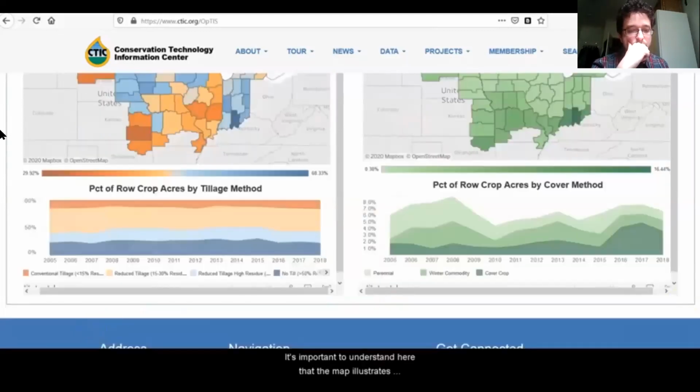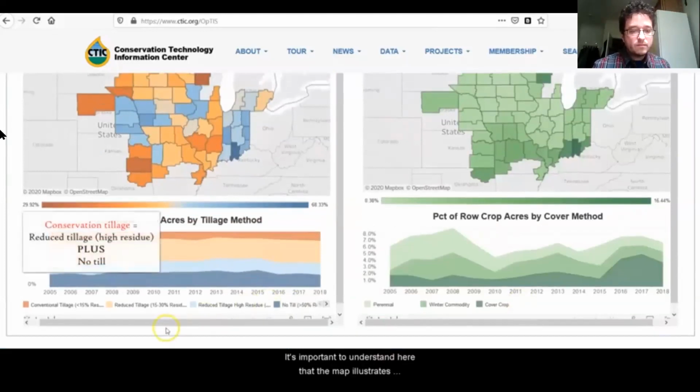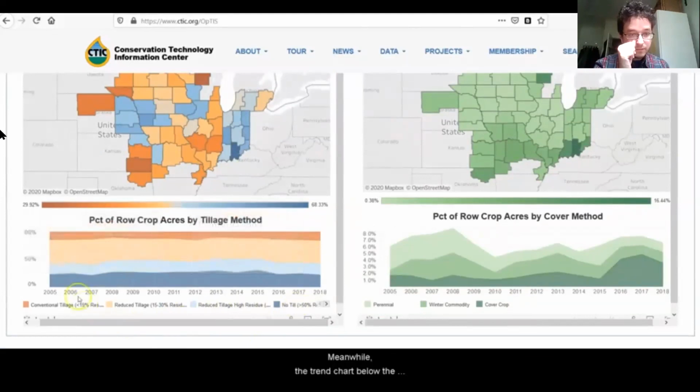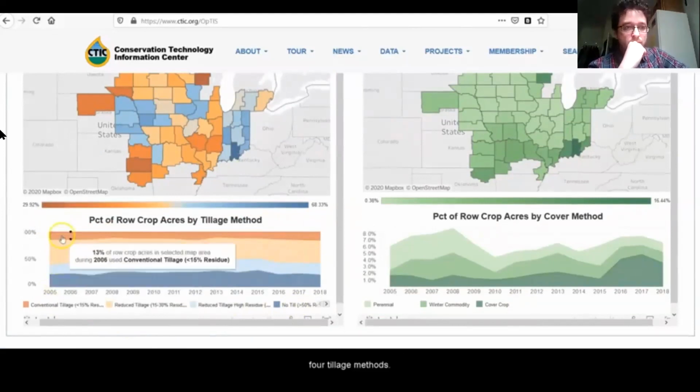It's important to understand here that the map illustrates the sum of reduced tillage high residue plus no-till, which is collectively called conservation tillage, divided by the total number of cropland acres in each spatial unit and averaged across years. Meanwhile, the trend chart below the map illustrates the percent adoption for each one of the 4 tillage methods.